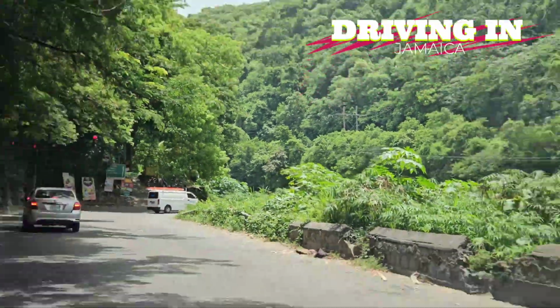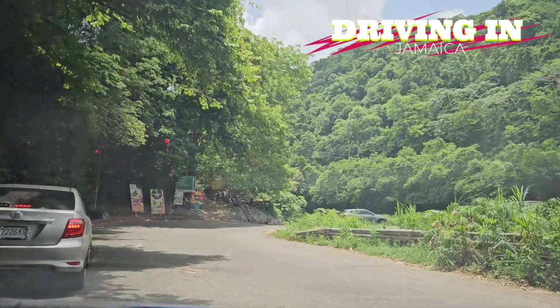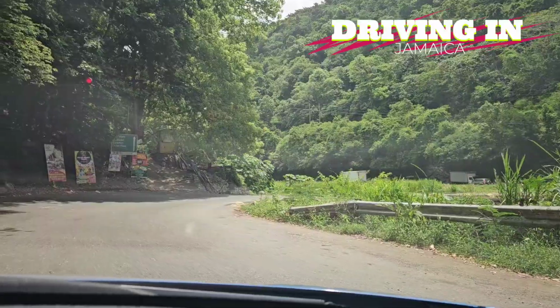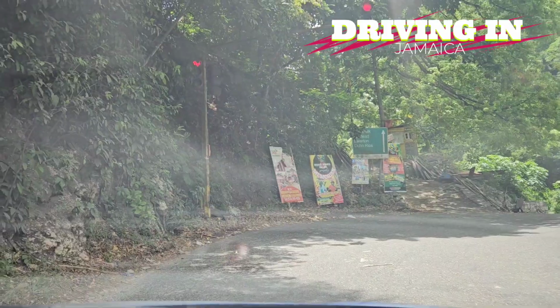So that is why it is time for the government to upgrade this bridge. Basically, build a new bridge. And you have plenty of space to the right. The bridge could go over the Rio Cobra at another point. That's the Rio Cobra on the left.